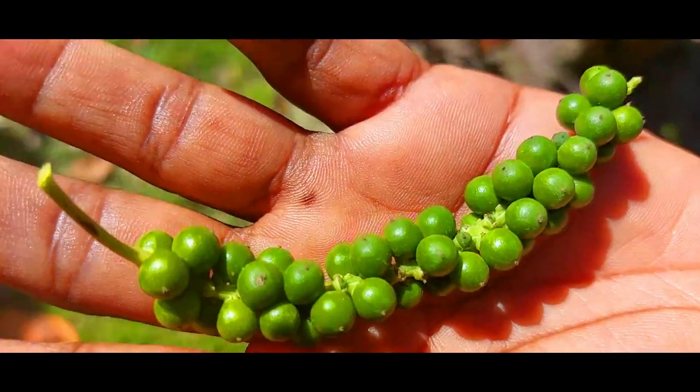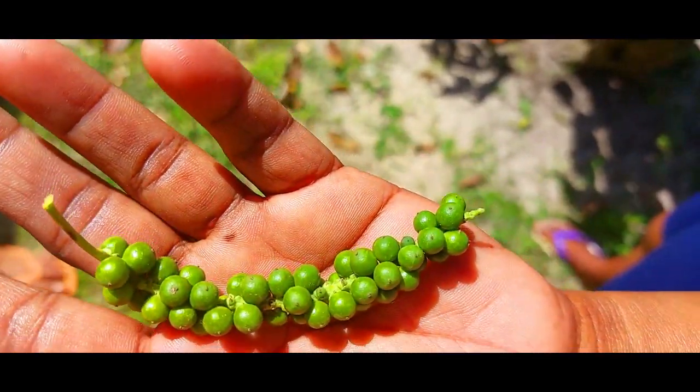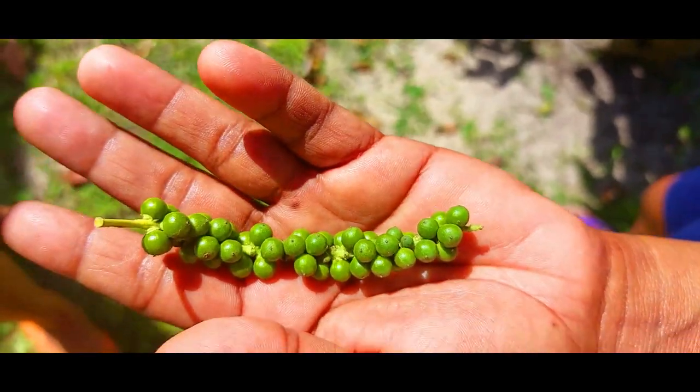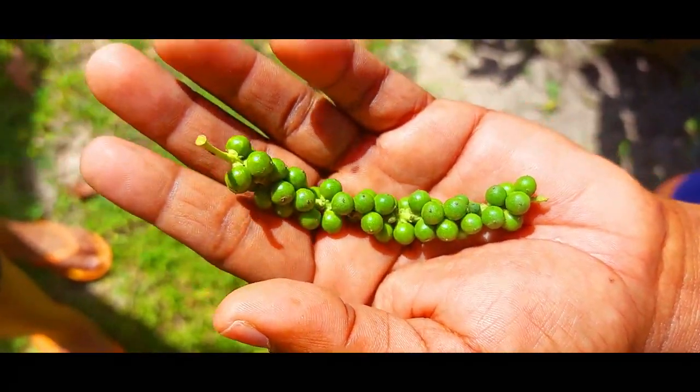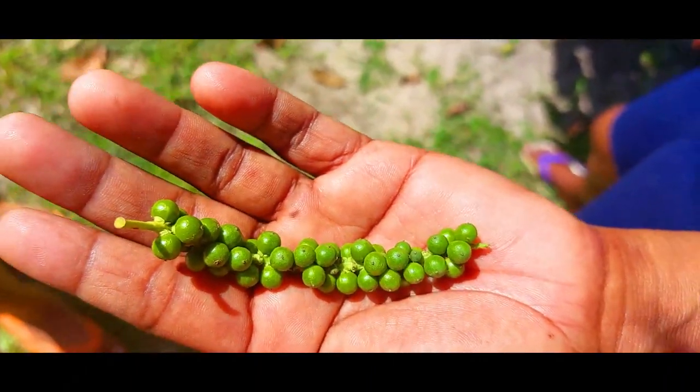We have to allow it to dry. It will get ripe, it will get red. And then you dry it in the sun, it gets black, yeah. And then you grind it. Where you used to grind it? A mill. So this is black pepper, folks.